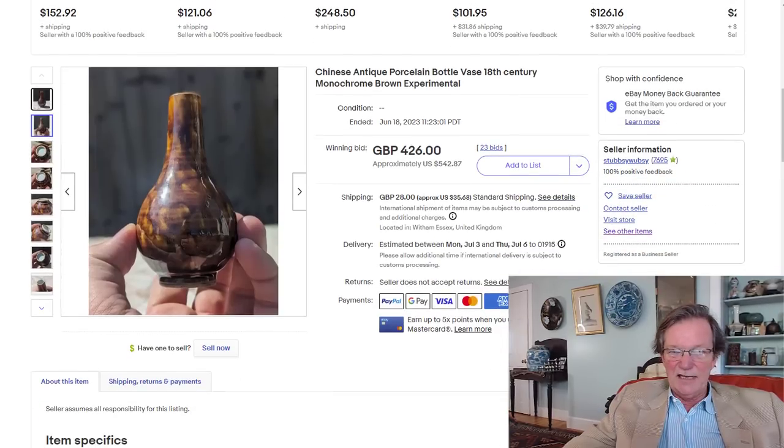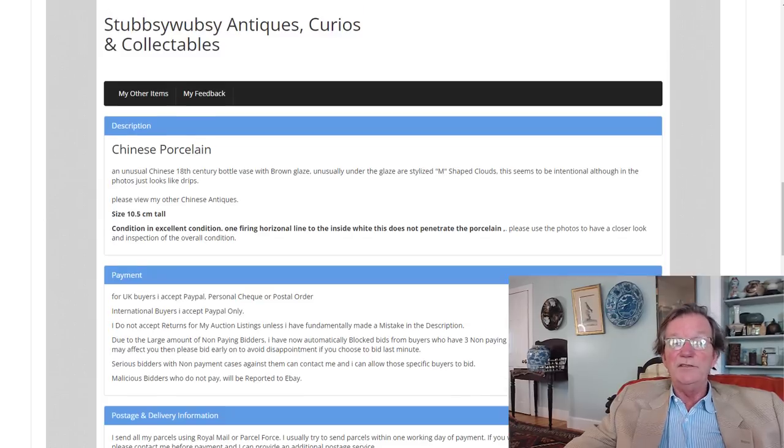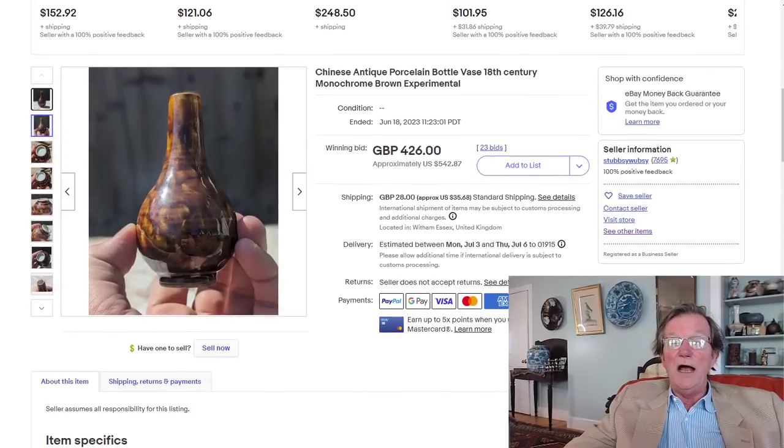And then this was very nice. We talked about this last week. It caught my eye. I just thought this was a nice piece, this amber glazed pear-shaped bottle, 18th, possibly early 19th century, but a nice old bottle, miniature. I think this was around 4 inches or so in height, 10 centimeters tall. So what was this? It was just about 4 inches in height. Yeah, 10 centimeters.